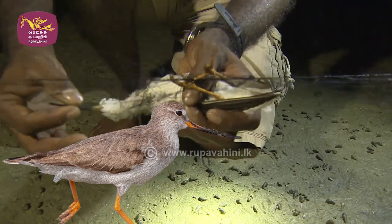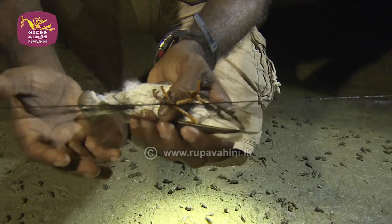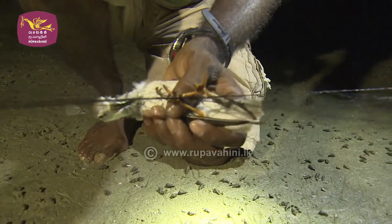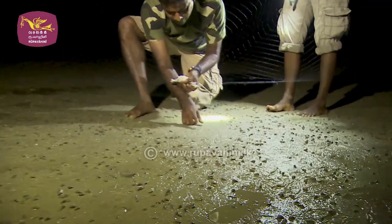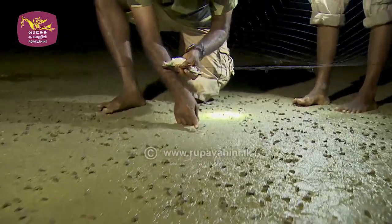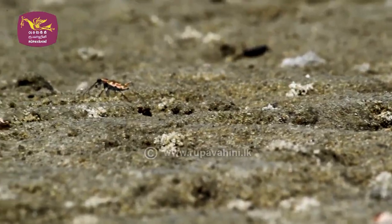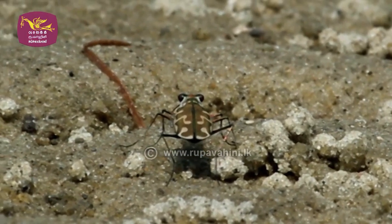And this bird has a unique beak. You can see that it's an upcurved beak, and it's uniquely evolved to eat things like this. The thing that runs around is called a tiger beetle. And these birds feed on small insects on the mud flat. And we strategically place these nets to catch birds like this.